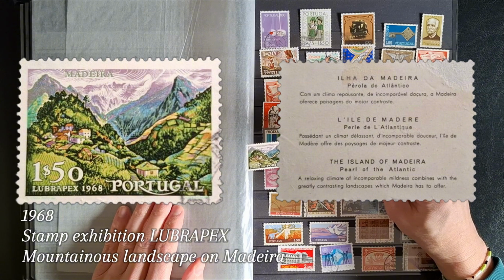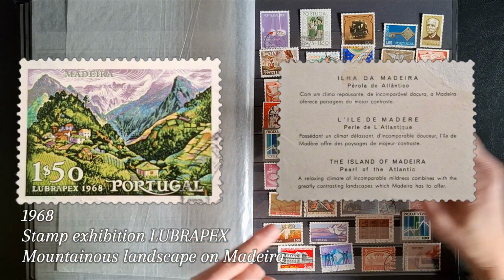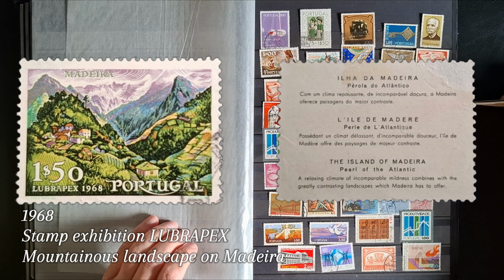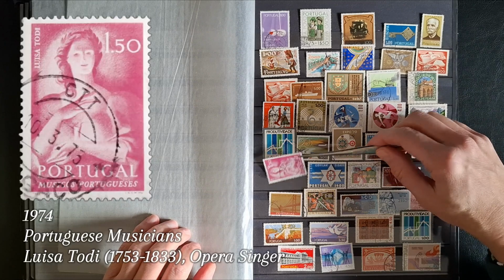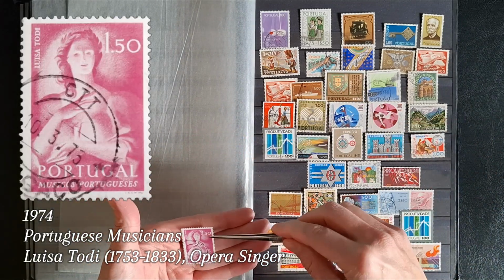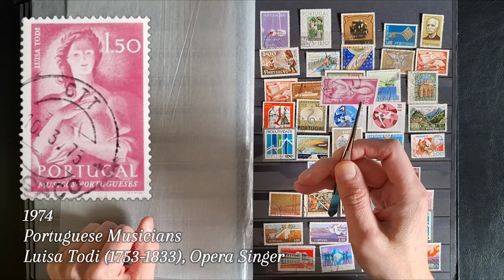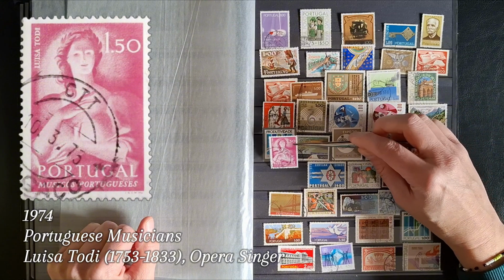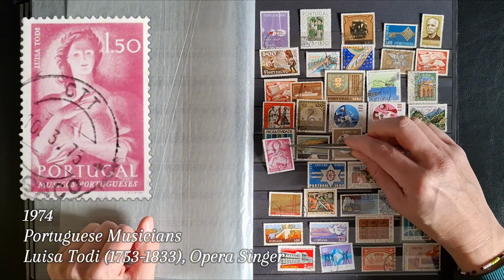Generally, this is also a really nice stamp. It says Madeira here. So nice about stamps, they just surprise you. This could be like a Spanish stamp. No offense to Portuguese stamps. Who is this? Luisa Todi. Yeah, I'm pronouncing that a bit French. Sorry about that.